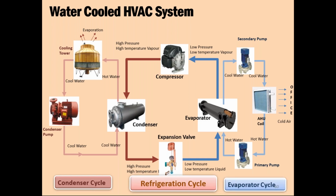And this rate of heat infusion into an AHU and room or office area is usually the same rate at which heat is being added to the room by people and systems. So all internal loads are taken care of, as well as external heat gains. So this is the entire cycle of a water cooled system.